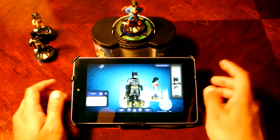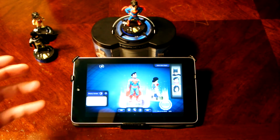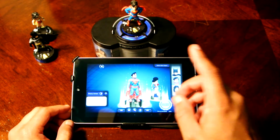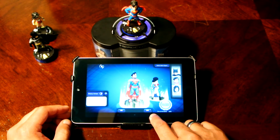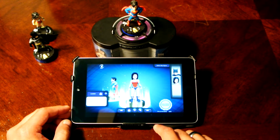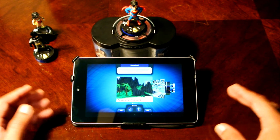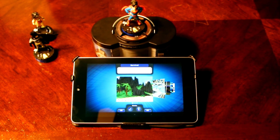So now that Superman is scanned in, and he was scanned in previously, but if he wasn't scanned in previously, then he would just appear that way. I could choose to play as him. So I'm going to do that, and I have no other secondary character. So we're gonna keep going forward, and there's a few different stages and a few different gameplay modes.